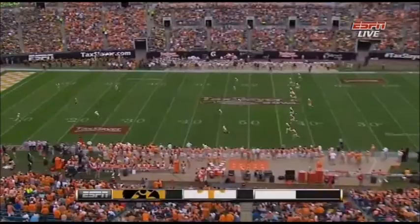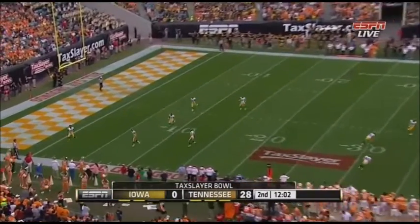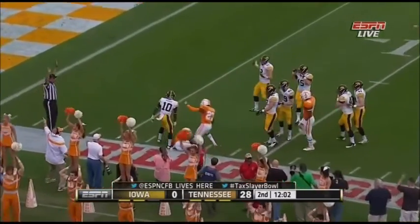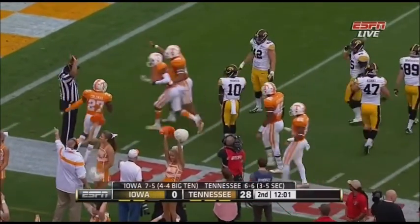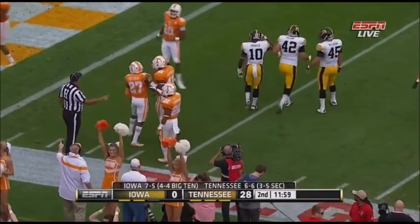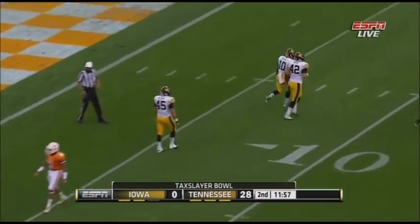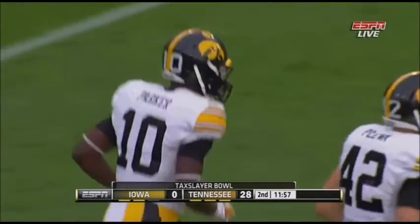28-0 Tennessee. Challenges for some very talented players down there in South Florida. What? Parker, what? Is that a fumble? He threw the ball back onto the field. But he stepped out, fortunately for him. A bizarre day so far for the Hawkeyes.